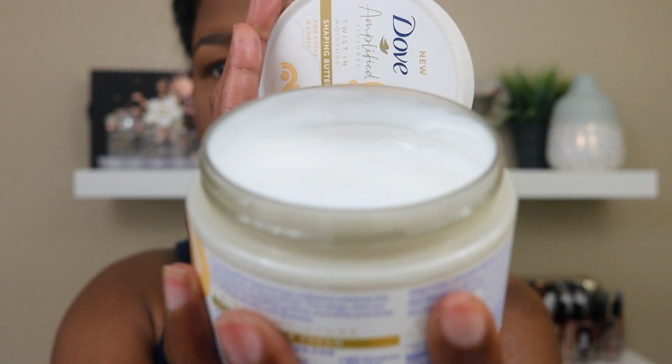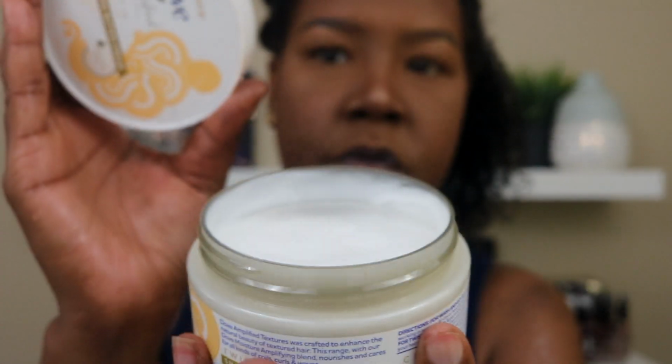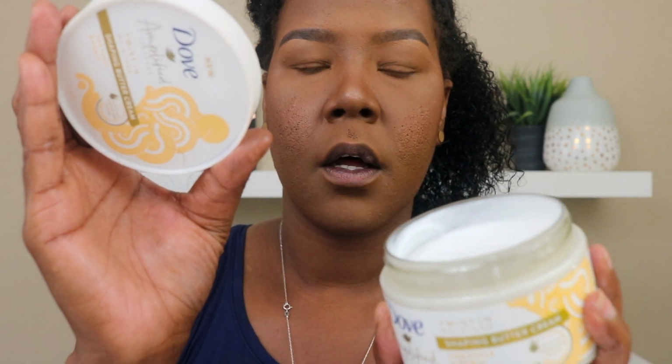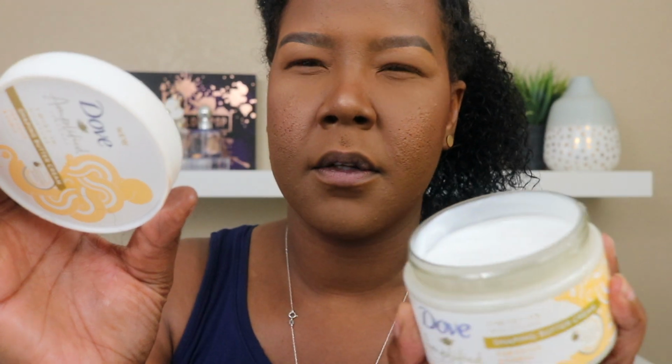Okay, it smells just like the shampoo and the conditioner. It is a clean, fresh smell. And it says that it's made with jojoba. So this is the way that it looks. It moves, it has movement. It's more liquid than a cream. I'm gonna take about this much. And y'all know, as I said, I am heavy-handed when it comes to products. I'm gonna rake this through my hair.